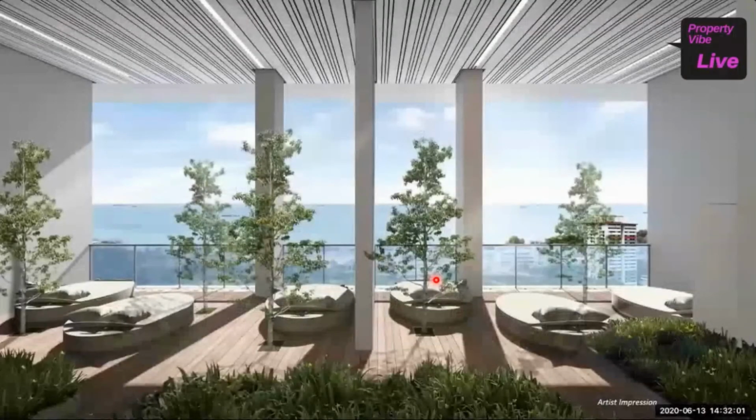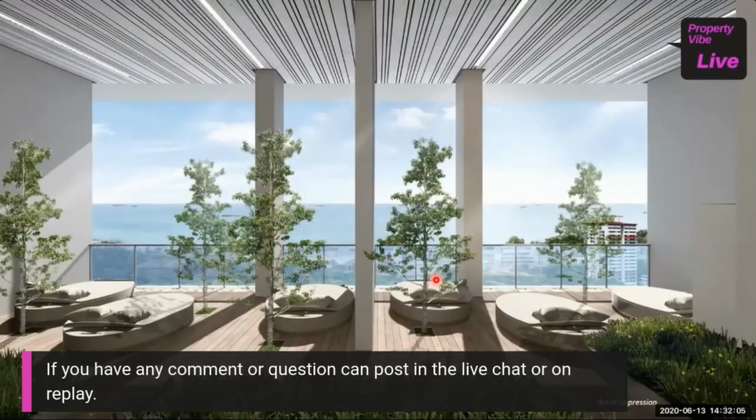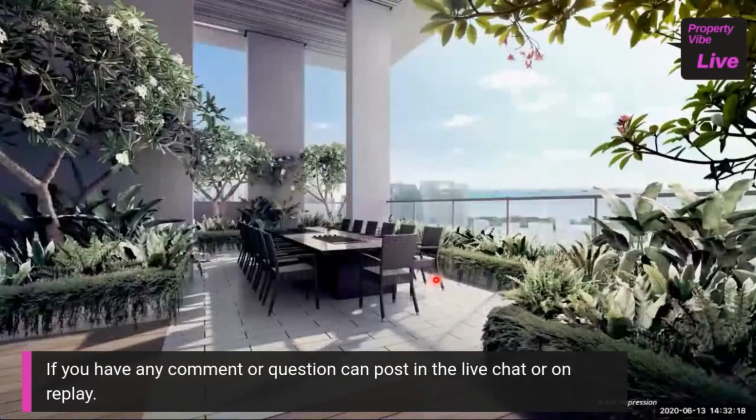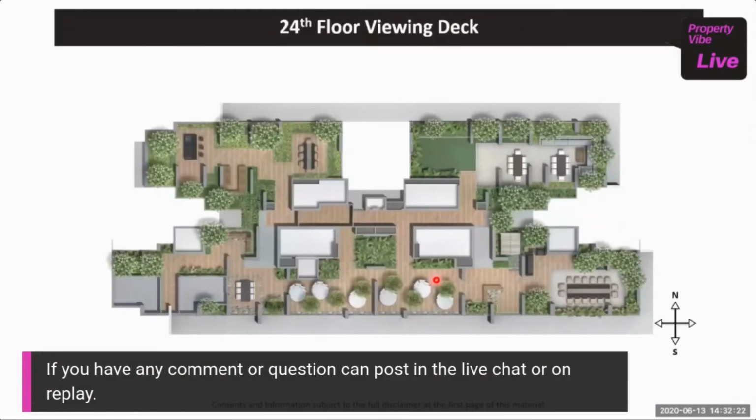Next, more pictures to give you an idea of how the 14th floor will look. Okay, you'll likely be facing the sea and like that. Beautiful view. And in front will be Brani and Sentosa. Okay, this is how our gym will look. More gathering areas. This one is on the 24th floor. So we have two viewing decks, on the 14th and on the 24th floor. The 24th floor is more like a family gathering area.